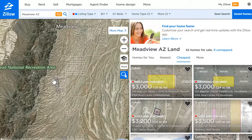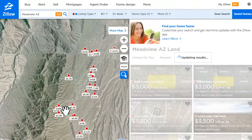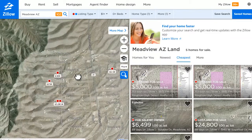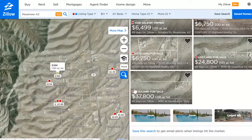So we'll zoom in to get a feel for the area that the property is in. And let's see, since it's higher up on the ridge, I think that the views that affords make the property worth more. So in this little patch that is kind of the highest up on the ridge, properties start at 5,000, and from there they go all the way up to just shy of 40.